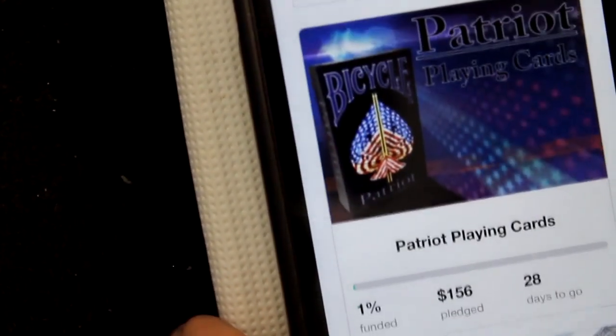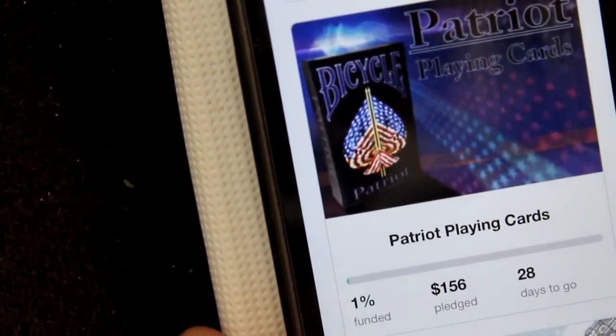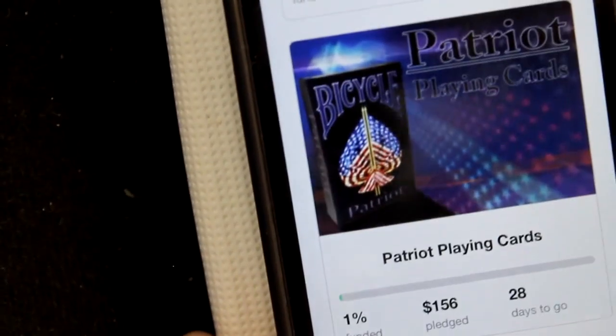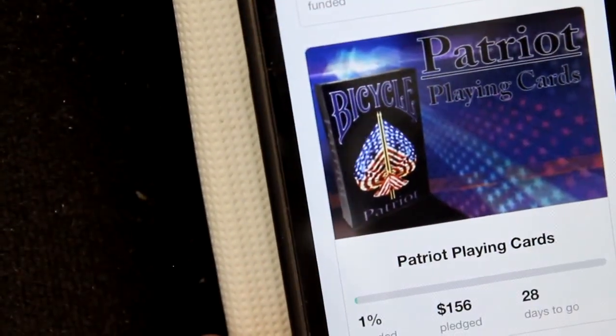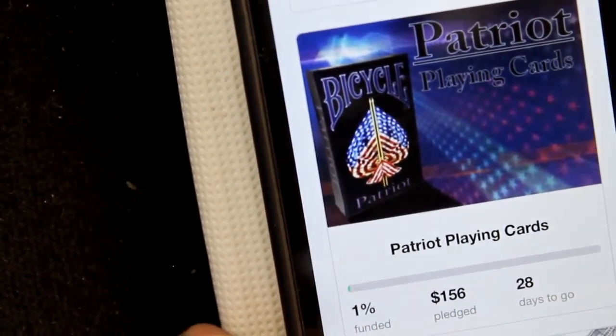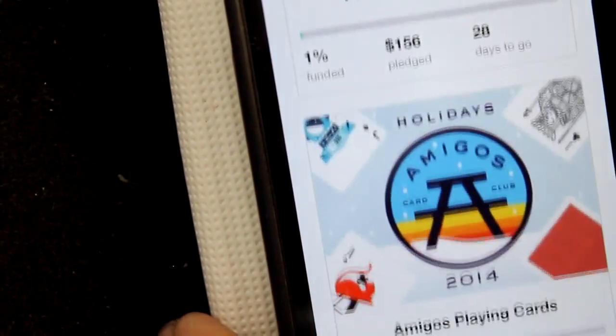Really early to tell. Then there's this, the Patriot playing cards, 1% funded, 28 days to go. Not going to happen. This is what the Ace of Spades looks like. All the cards are really patriotic like that. It's just, could have been executed better, in my opinion, and that of others.